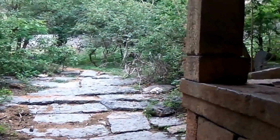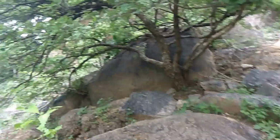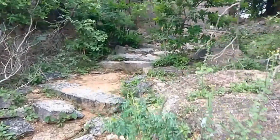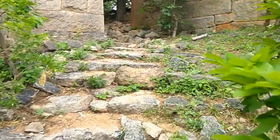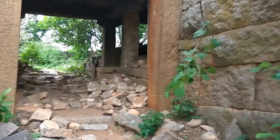And it's also said by the locals that there is a hidden treasure somewhere in the fort which was never discovered after the decline of the kingdom. Many people have tried to search for the hidden, lost treasures of the Rachakonda Fort, but none of them could trace them till now.